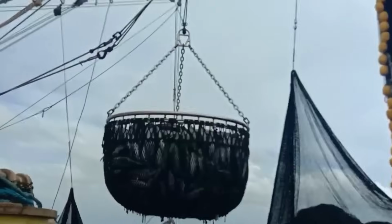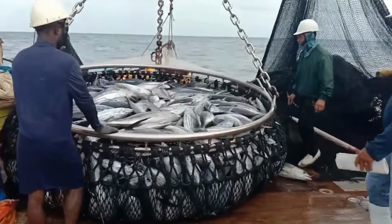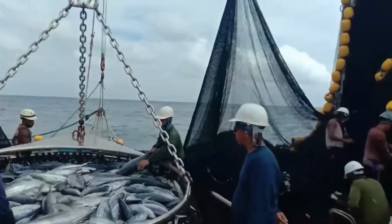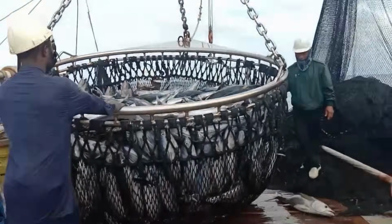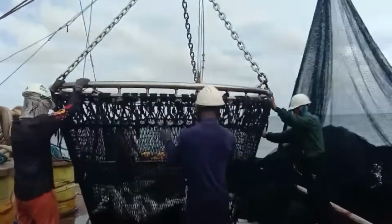The captain and his team of observers monitor data from the control screens and signals from helicopters or drones flying overhead for signs of fish, small ripples, silver flashes, or flocks of seabirds circling the water. Once a school of tuna is identified, the captain steers the ship to a suitable location to deploy the trawl.